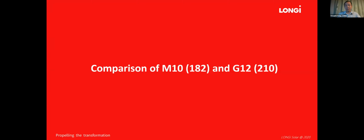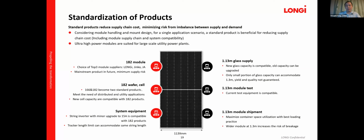Okay, let's compare M10 and G12 modules. We're trying to standardize the product so that the whole supply chain can work on a simple platform and demonstrate the best compatibility and performance. For the 182 millimeter module, right now the top three manufacturers, LonGi, Jinko, and JA, all choose to do 182. So we have a substantial capacity. This is the main product in the future, which minimizes the supply risk.